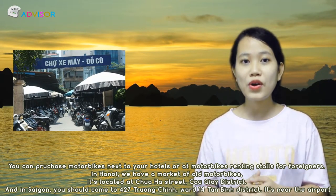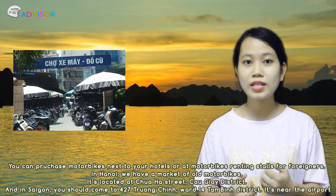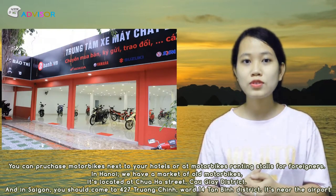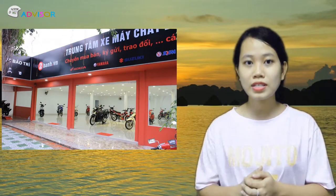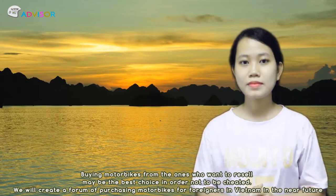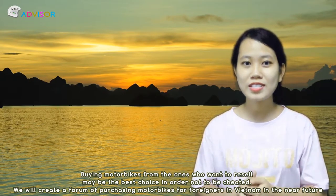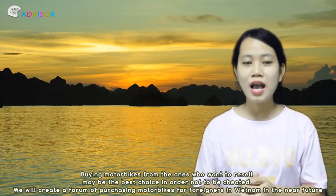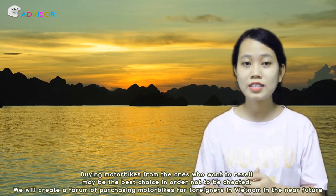In Hanoi, we have a market of old motorbikes. It's located at Chua Hai Street, Gosei District. And in Saigon, you should come to 427 Chung Ching, Ward 14, Tân Bình District. It's near the airport. Buying motorbikes from people who want to resell may be the best choice in order not to be cheated. We'll create a forum for purchasing motorbikes in Vietnam for foreigners in the near future.